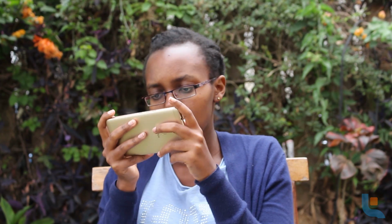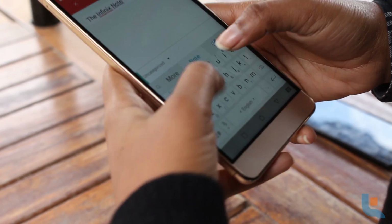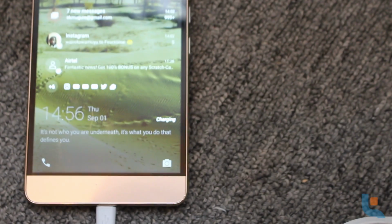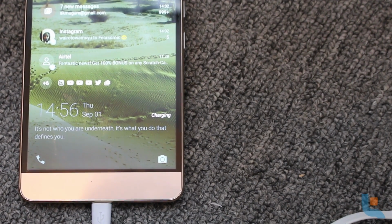With constant screen time, however, juice is depleted at a much faster rate, but it will definitely get you through the day and maybe the next. The good thing is that despite the bigger battery, you won't have to wait too long for it to be fully charged up again. It comes with fast charging, allowing you to top up its battery quite fast.